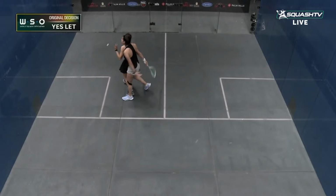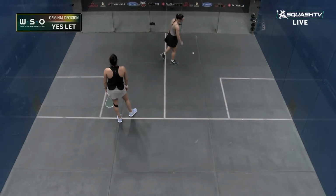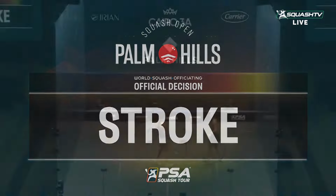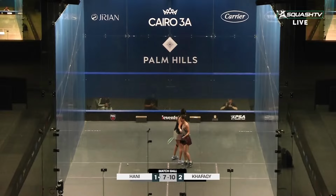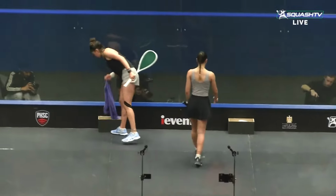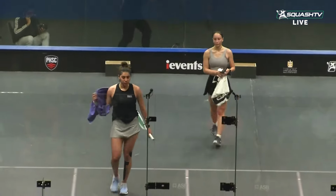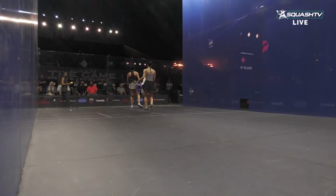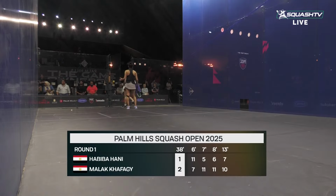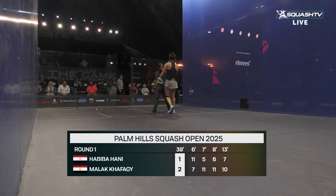The video ref's no doubt making sure, because it's a match ball, obviously. There it is. The stroke has gone in. Decision overruled. 11-7, match to Khafagy. And that means three games to one for Khafagy in the first match here, 7-11, 11-6, 11-7, 11-7 in this round one clash between the two young Egyptians. 38 minutes, 3-1 for Malak Khafagy in the first match of this Palm Hill Squash Open on day one.